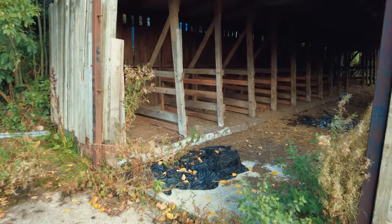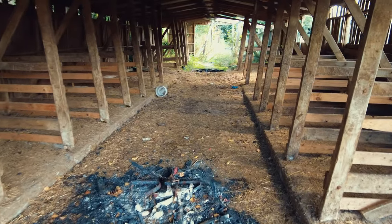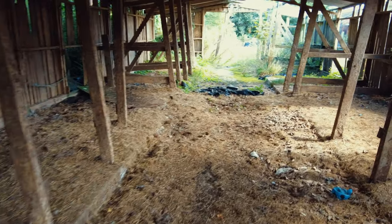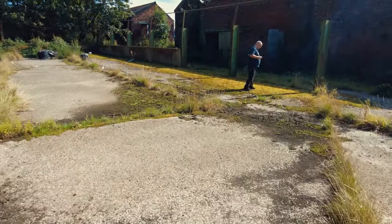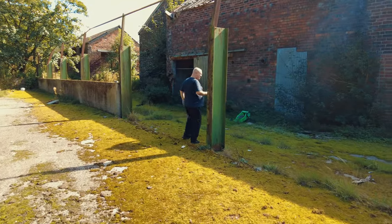And you can tell it's been used until quite recently with all the hay and that. It must have been. I mean, you'll have to let us know, guys, when the last people moved out, if you know. Someone's burnt a motorbike there or something. But yeah, just imagine this teeming with cattle or horses back in the day. What, there's a machine left? Yeah, I've got it.